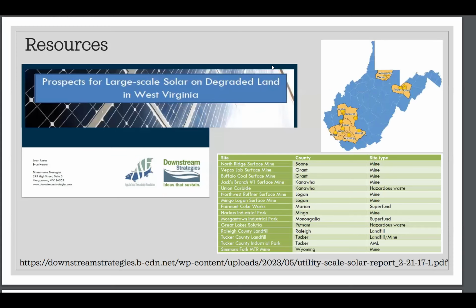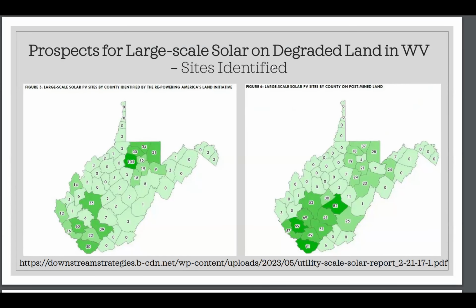So a few resources that are available are a couple of reports. Someone's already mentioned at least one of these, but Downstream Strategies did a report some time ago called Prospects for Large Scale Solar on Degraded Land in West Virginia. They put the EPA data through a little more analysis, and I think they used slope, land cover, and then acreage, and how that acreage would be suitable for large scale projects. They identified some particular sites, and they tried to identify some in every region. It's a really interesting study, and they actually pulled out the most suitable sites for each county.